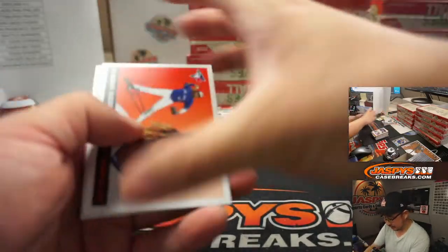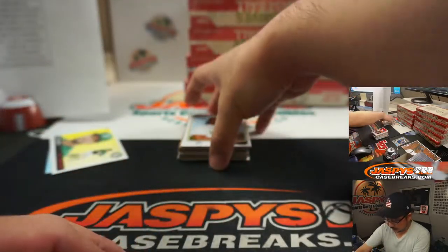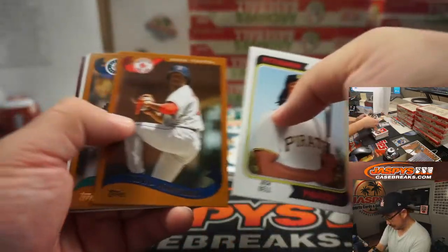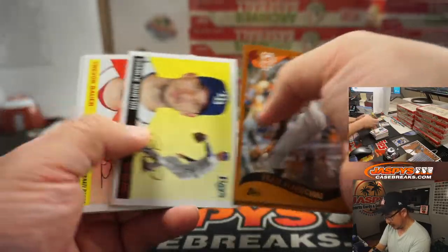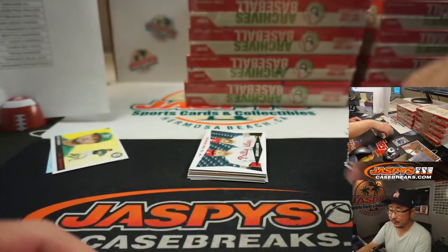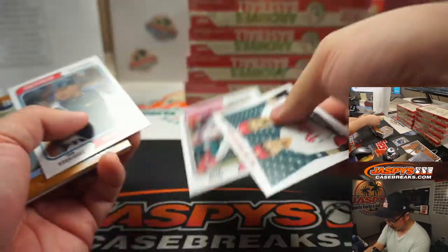So these are facsimile autographs, by the way. So I don't know if we're going to do that, but there's that no-name front right there.